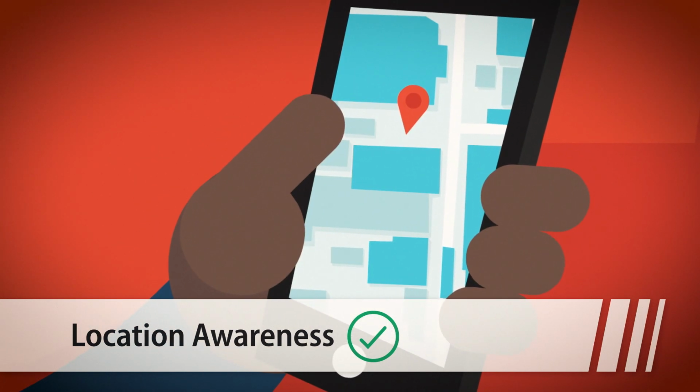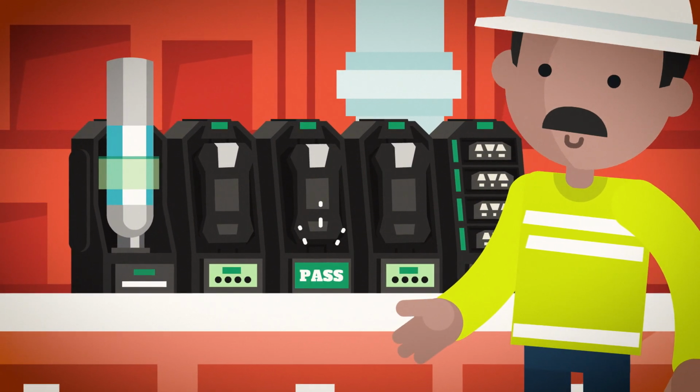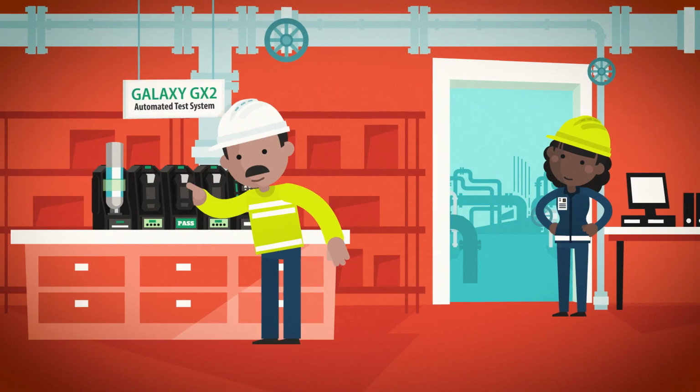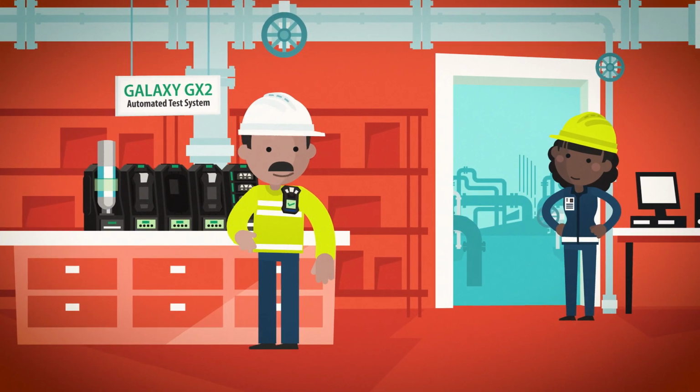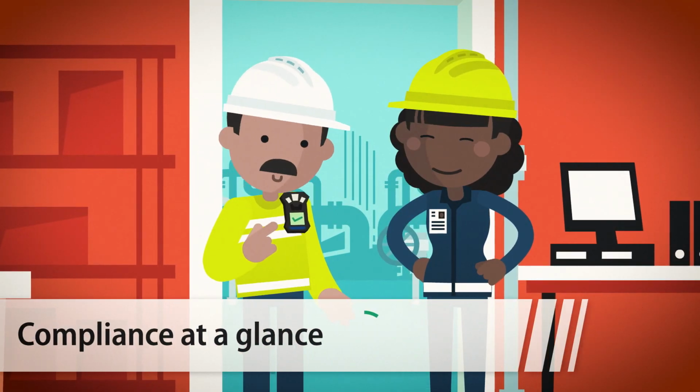The ALTAIR 4XR also makes your daily bump tests as easy as possible. Faster testing times means less consumption of test gas. And checkmark and LED lights display compliance at a glance.